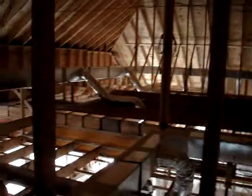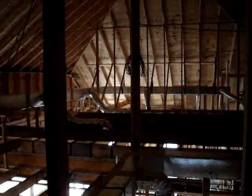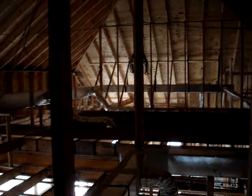The other nice thing is if you need to do any kind of maintenance or anything like that up here after the house is built, it's a piece of cake. You won't get hot getting up in here, and it's going to be easy to walk around. There's going to be no ceiling insulation that you're traditionally used to.